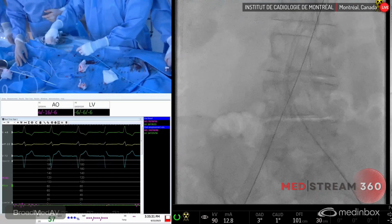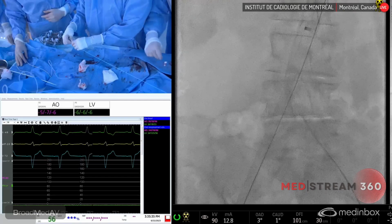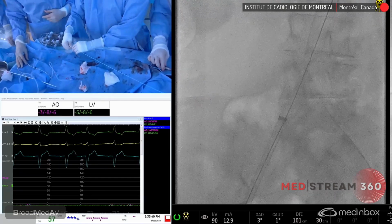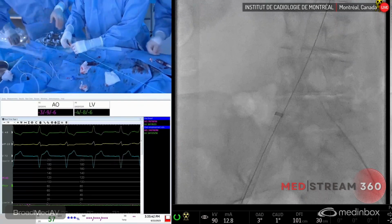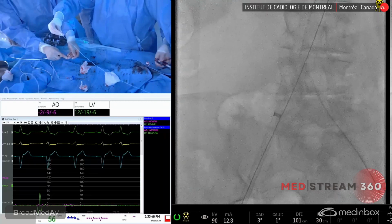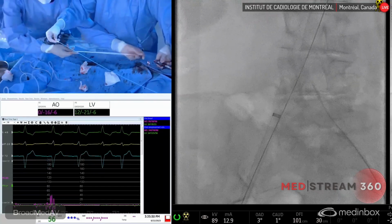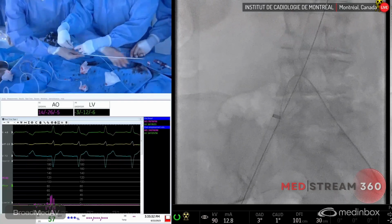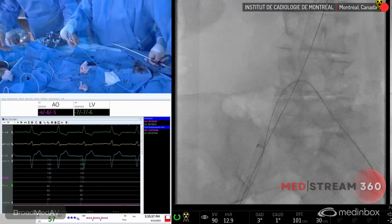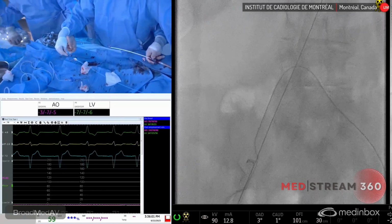Okay, you want to bring your sheath down? Okay, do you want the dilator? Yeah. We're going to put the dilator back in the E-sheath. I'm going to try to cross over. Imaging is challenging because of the size of the patient. Okay, so we're crossed over.